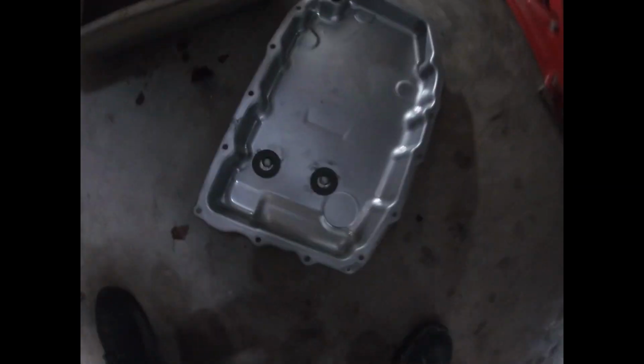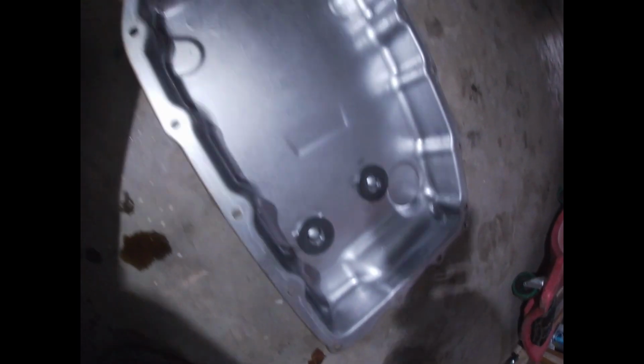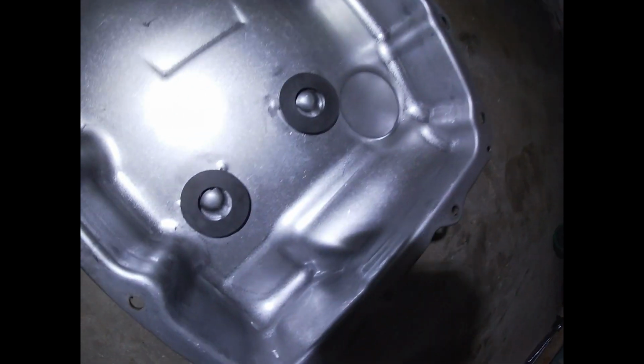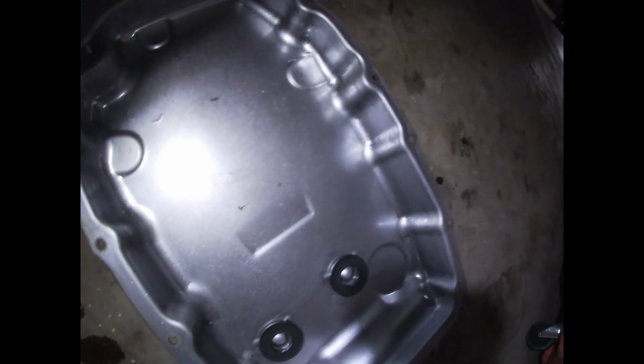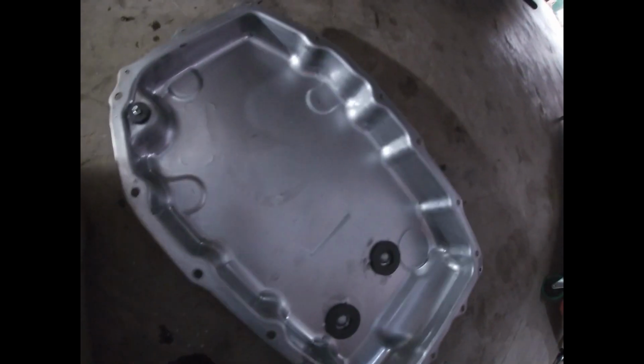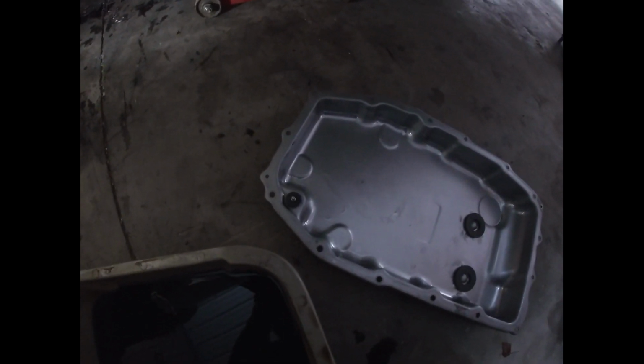And that's what she should look like when you clean her up. That's why you don't take a pump and just pump it out and change the fluid, because you want to get all that crap out of there. Clean them magnets up, get all the shavings or anything that you can out there. Now these gaskets, they are reusable. They have a metal washer in them where you can torque them down, not worrying about flattening it up too much. So yeah, you do whatever you feel like doing, but I'm reusing mine because they are rubber reusable.